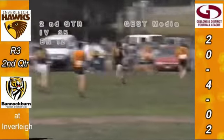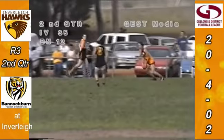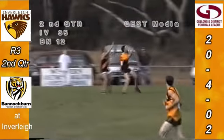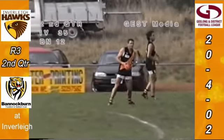He goes long towards half forward. Packed there. Oh, good mark, once again by the defence. It's McCallum, I think. Number 19, I think it was. 19 is Brunjons. Goes towards half back, and it's kick to kick at the moment because Perkins has taken the mark at half back for the Tigers.